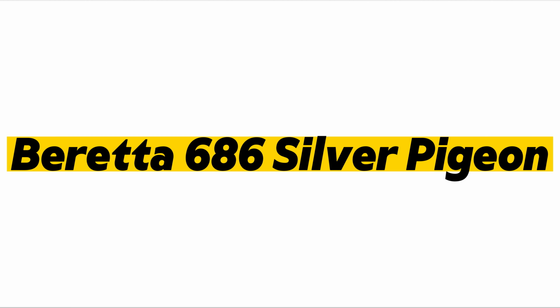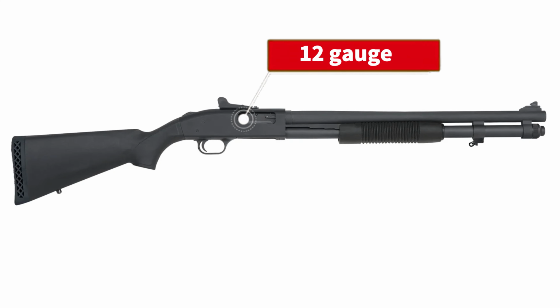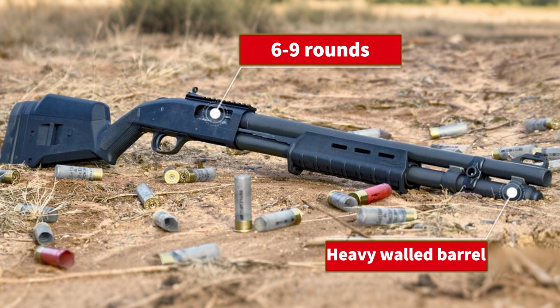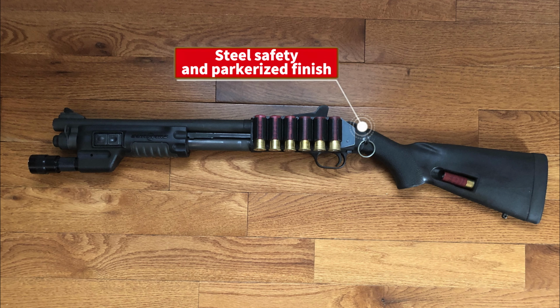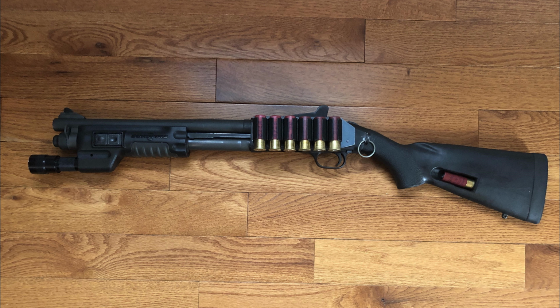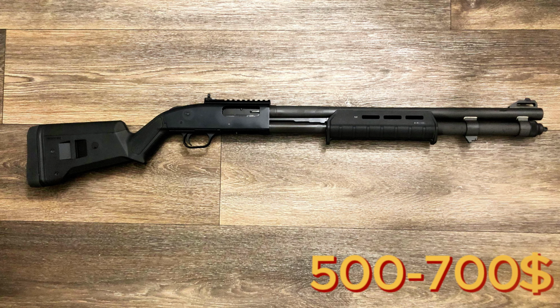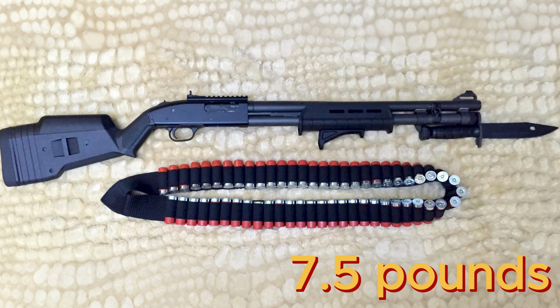The Mossberg 590A1, a military-grade pump action 12-gauge, offers a 6 to 9 round capacity. Heavy-walled barrel, steel safety, and Parkerized finish. It's built for war and shrugs off abuse. It's priced between $500 and $700. High capacity for defense, and its 7.5-pound heft handles slugs or buckshot.